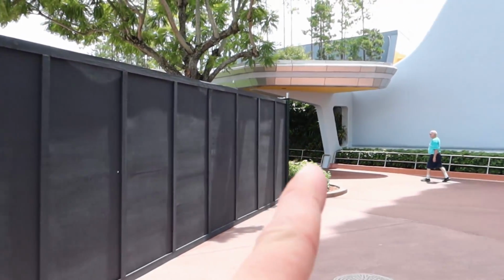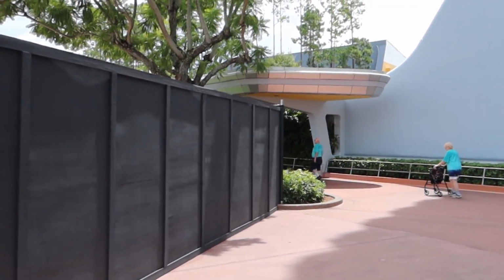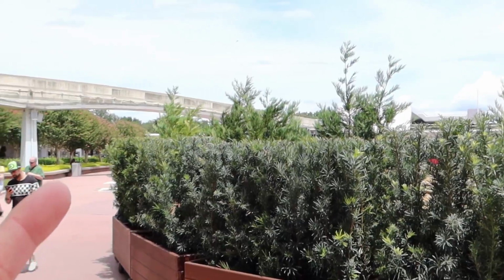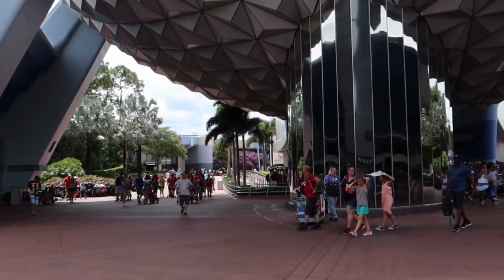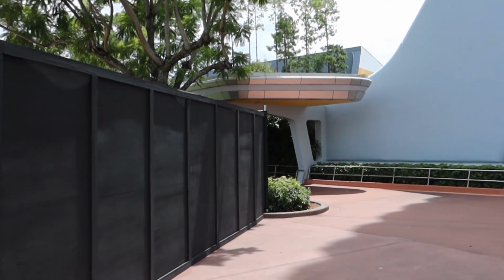Also, it's a bit confusing because stroller and ECV and wheelchair rentals are back around the corner here. So I don't know how to explain that. Like, you come in here and you have to go around all of these construction walls and then make a left. I know that we're turning to the right, but you're making a left because you're heading in this direction. And you make a left to go back there to rent a wheelchair or a stroller.